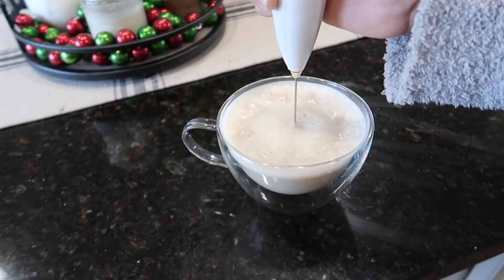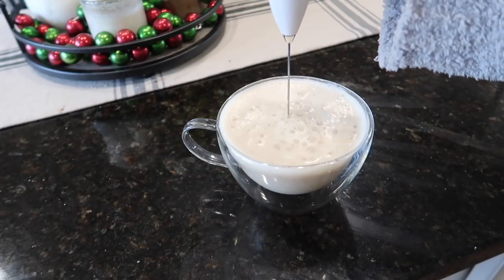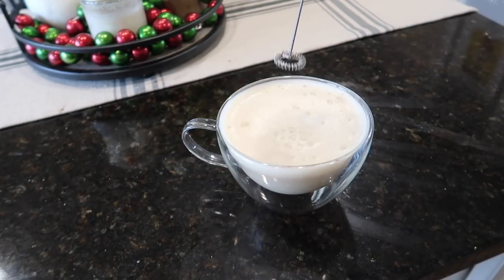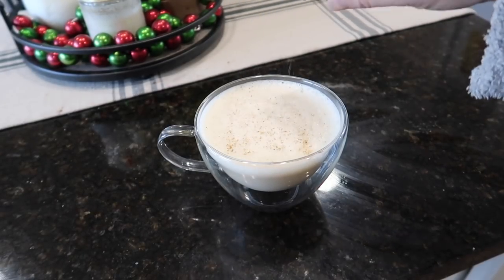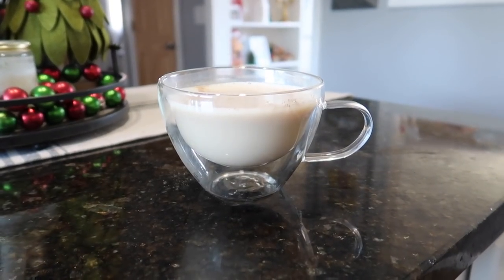If you have a frother, try to froth your latte. It'll just make it a lot creamier and a little thicker, and it just makes it taste a lot better, in my personal opinion. It gives off the effect that you are getting this at a cafe rather than making it at home. So this is the final product.